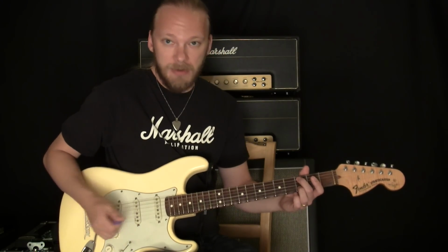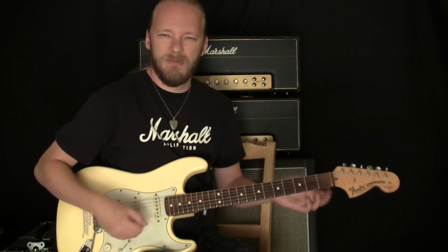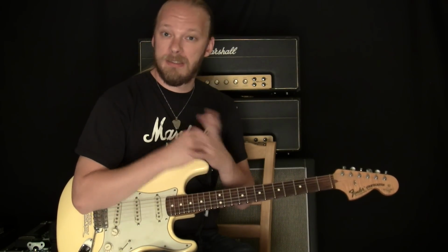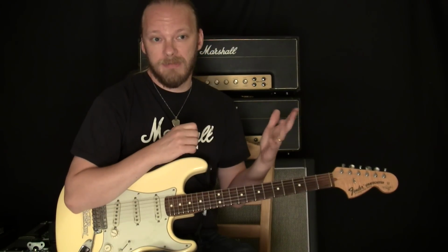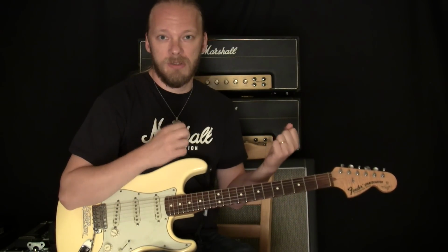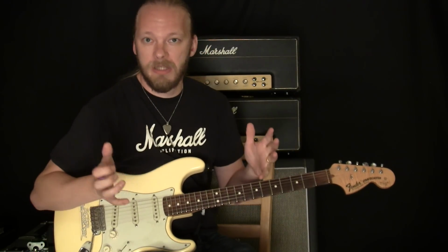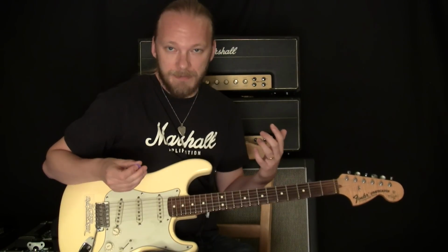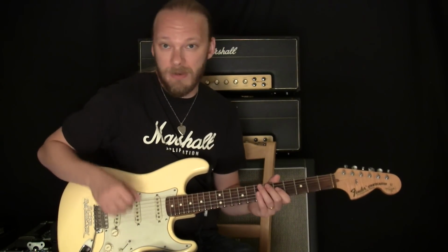And I like the sound of them. It's nicely round enough. It cuts through really nice. It sings. It doesn't buzz too much like certain humbuckers can do, especially in combination with certain amps. Just like them. Sound like this.